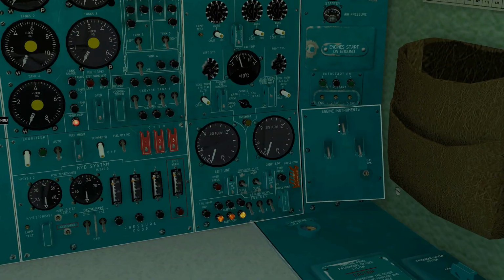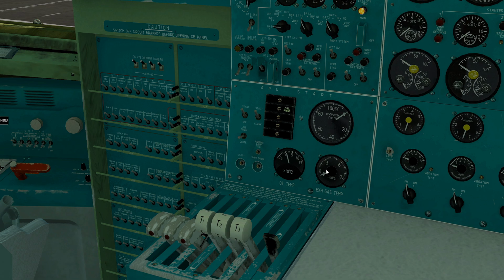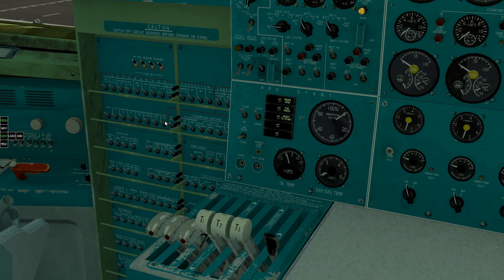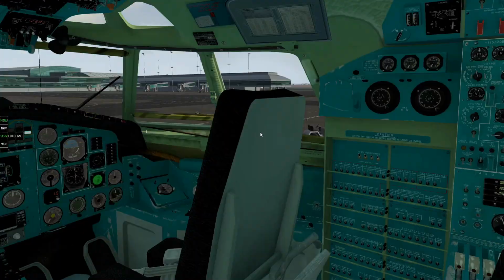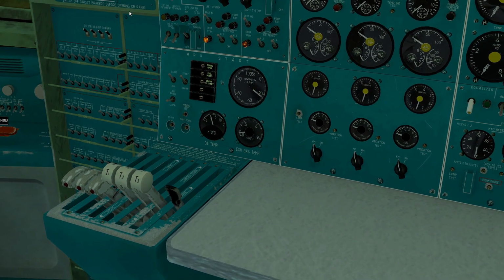And in the meantime, I'm going to start the APU, so we don't waste any more time here. Ground, start an APU. APU doors are open, starting area is clear. And get rid of these things. And start the APU. Monitor these instruments right there. And APU is starting.